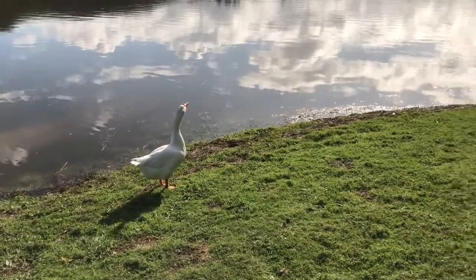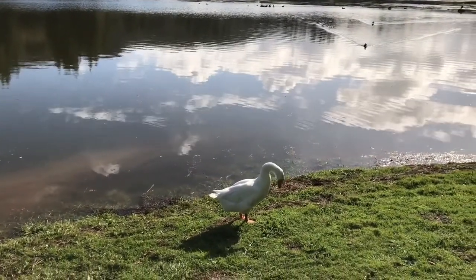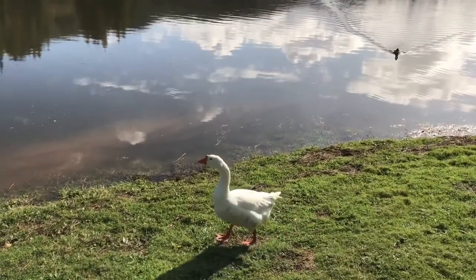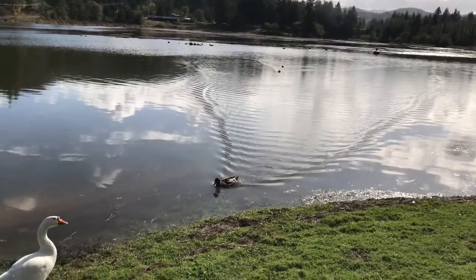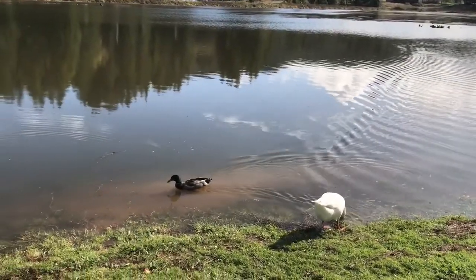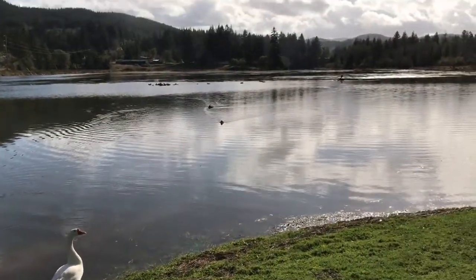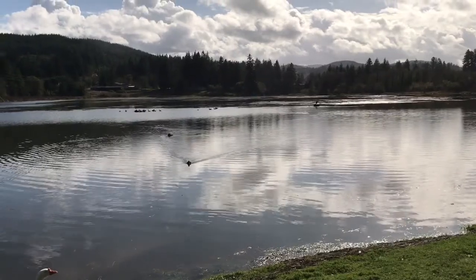He's coming after you. Look, all the ducks are coming. They think you're going to feed them. Yep, the ducks are coming. Look, he's going fast. Goose is going to chase him off. I don't know if you can see all the ducks out there because of the reflection off the sun, but there's quite a few out there.